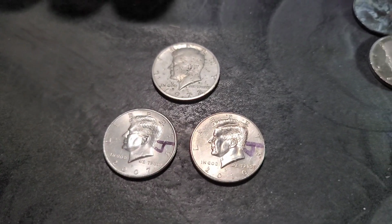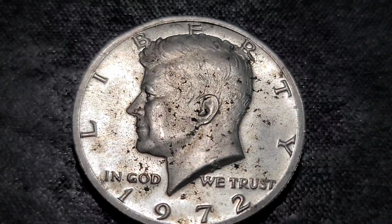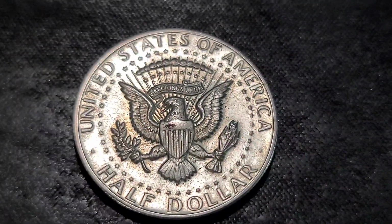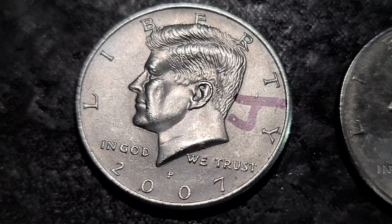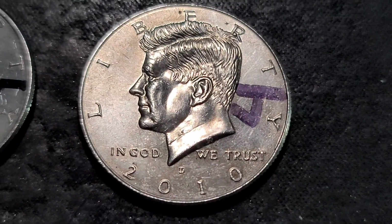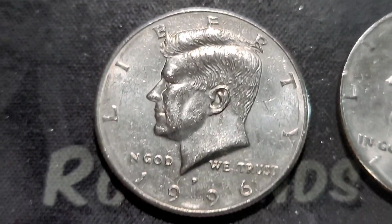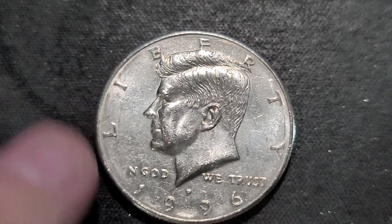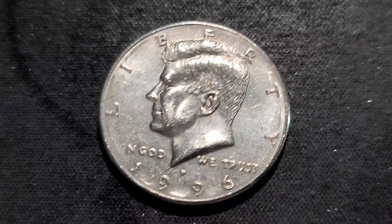Alright, I'm actually surprised with this box. So we got another proof that actually isn't in bad shape. It probably just needs to be kind of acetone dipped. See how shiny it still is. It's very cloudy right now. We have a 2007 P with that god-awful J ink mark, and a 2010 D with the same ridiculous mark. And then down here, I have a 1996 Clash die, which I'll show you in a second. If it wasn't a damaged coin, this is probably the best Clash for this that I've seen. Probably better than the one that's on Mad Die Clashes.